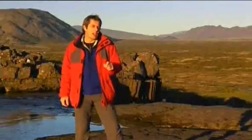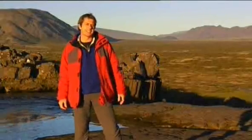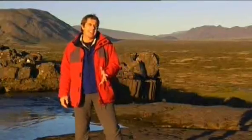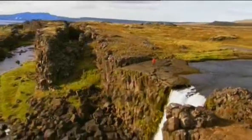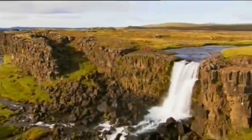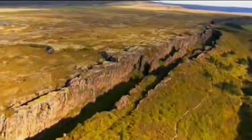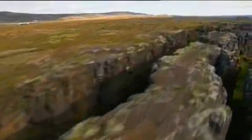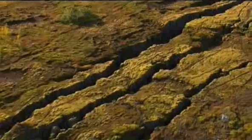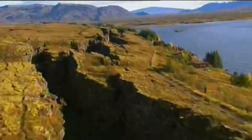But there's another reason why this is an important place. Although they didn't know it, those early pioneers of democracy had set up the parliament in the shadow of a most extraordinary rock face. From the air, you can begin to see just how unusual this rock face is. It's a crack in the Earth's surface that runs for hundreds of kilometres.